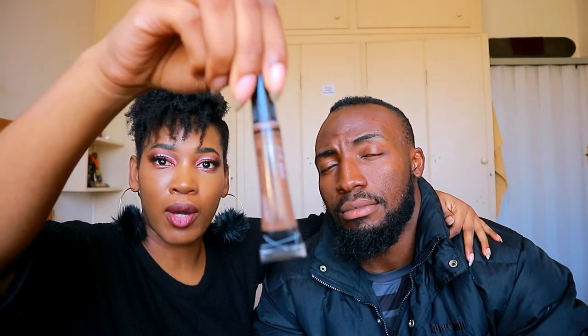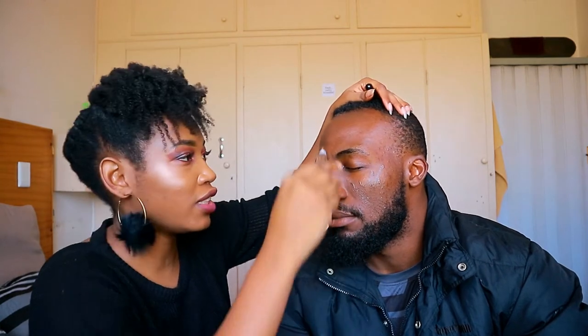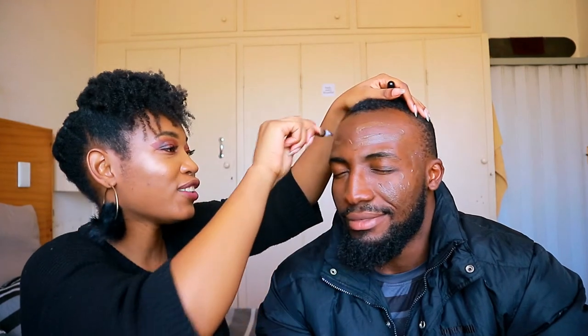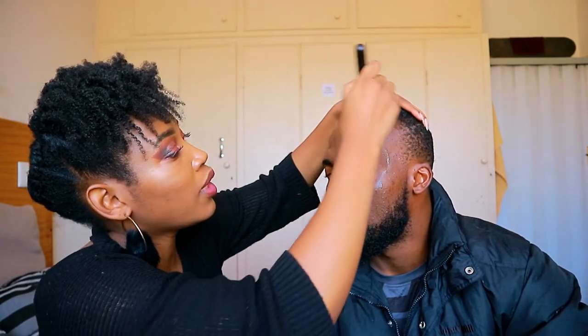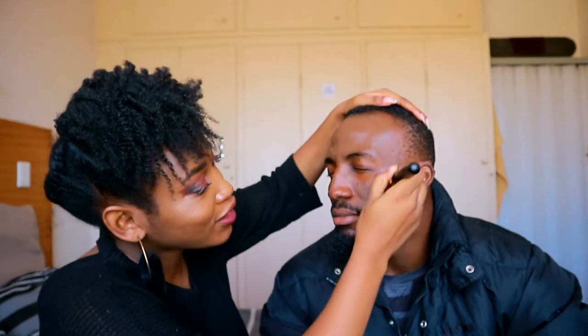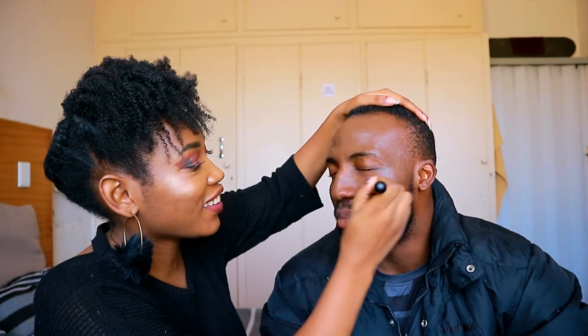Okay, so I'm gonna use this LA Girl concealer in mahogany, because like I said, I couldn't find a really dark foundation, because my baby's very chocolate daddy. So this is just gonna have to work. This is not my foundation brush, I think I left it. So I'm gonna use this to blend and see, oh, you're gonna look so pretty. Aren't you excited? Yeah, I feel like a guinea pig.